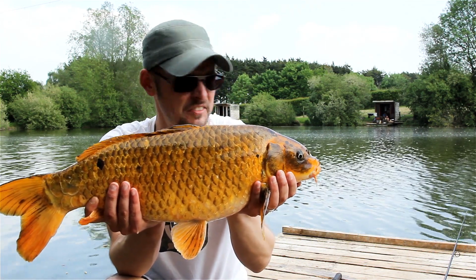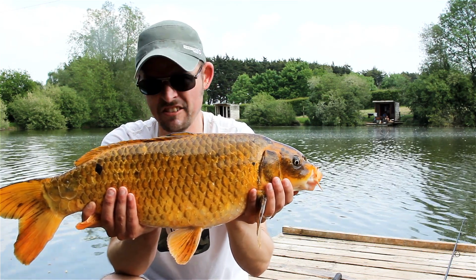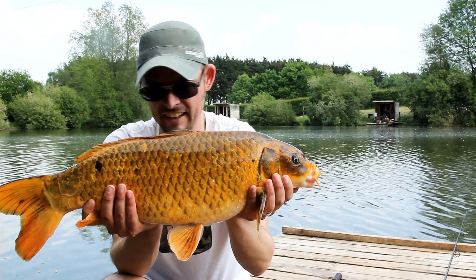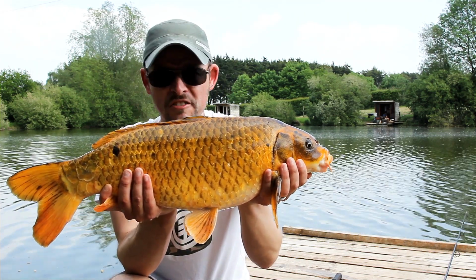Double take on the other rod. This was actually the middle rod. The right hand rod went, picked it up, and it just flew off, twang, hook link. And then this one on the middle rod went at the same time. So yeah, bit of a rushed intro.